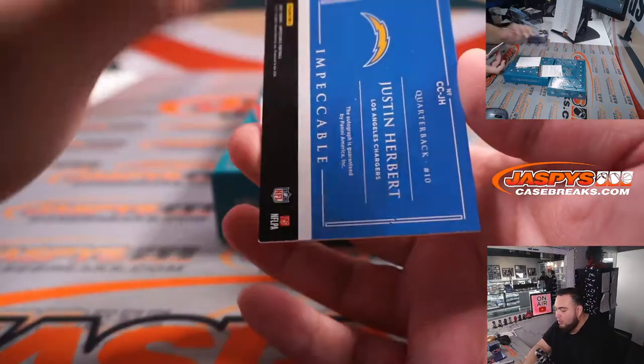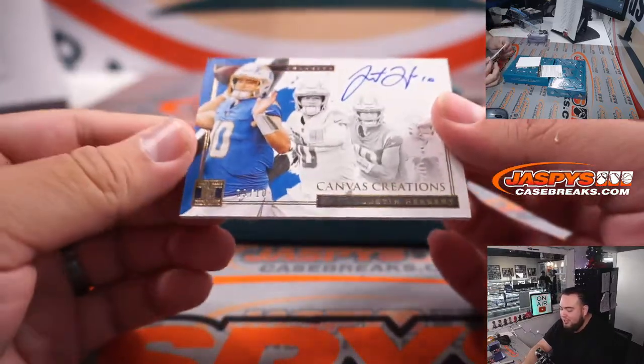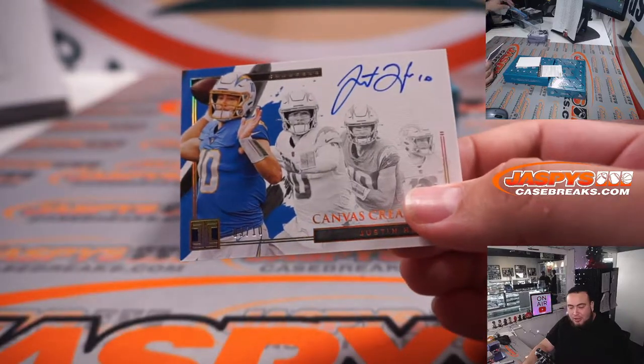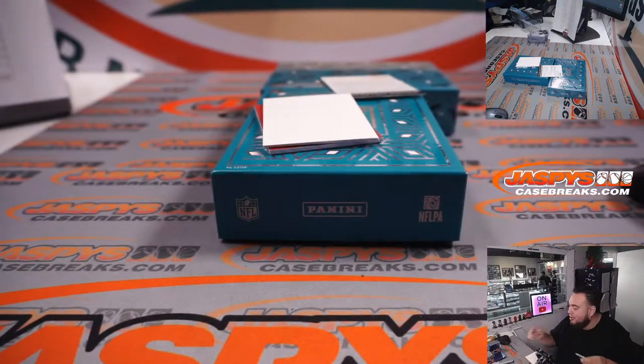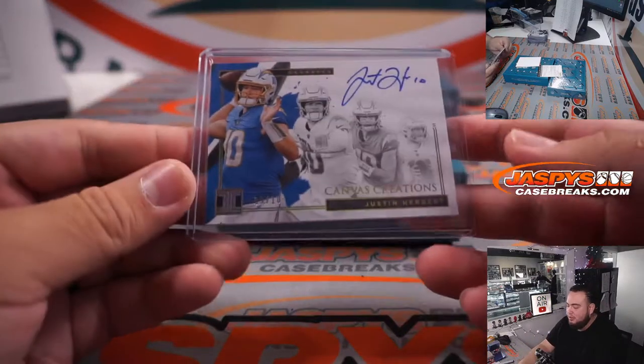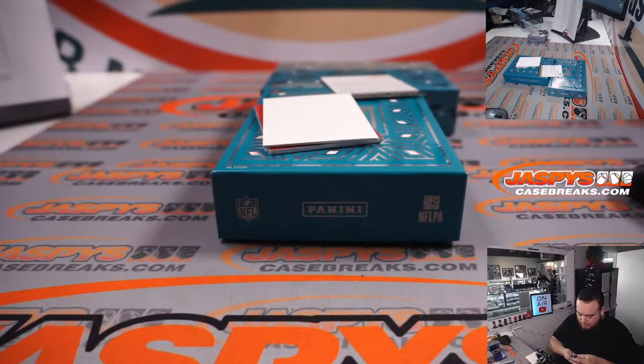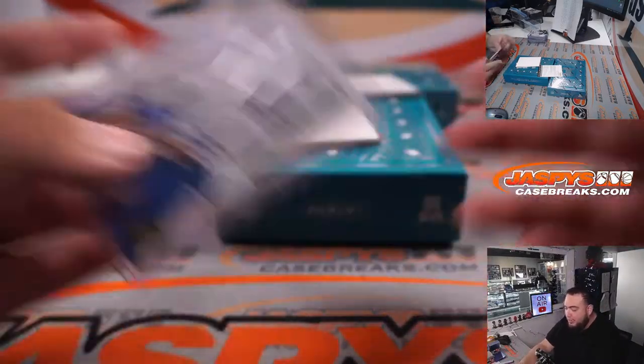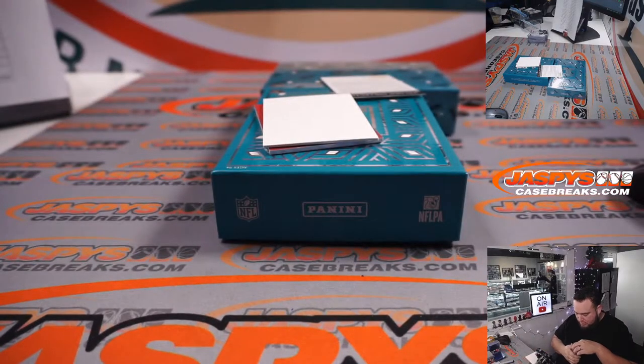Woo! How about a little Justin Herbert? Canvas Creations, 9 out of 10. No matter if it's a first year, second year, third year, who cares? Justin Herbert. Very nice. Hung with that one. Solid hit. And that is 9 out of 10. It's actually both center. 120 better.